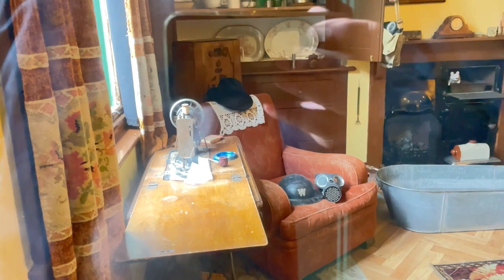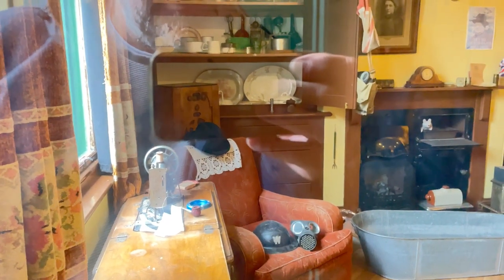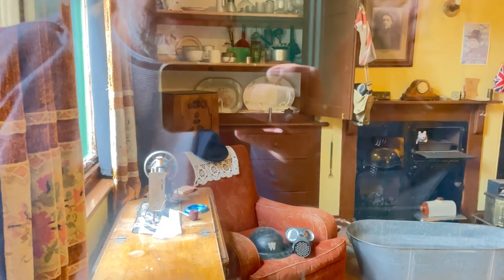And on the sewing machine in the window there, you've got your father's pipe with his trilby hat, typical of that period in the 40s. And your Senior Service ashtray there.